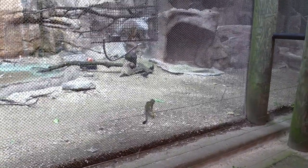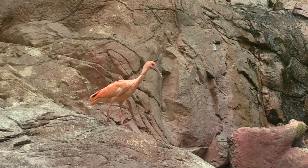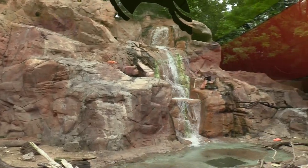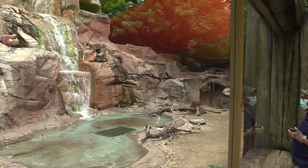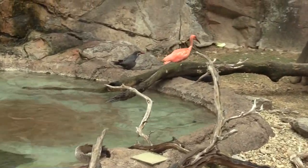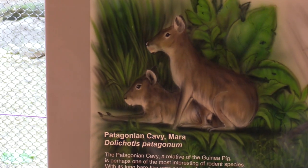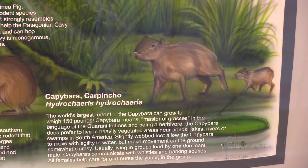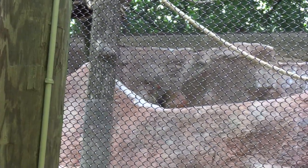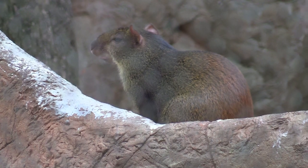So squirrel monkeys are just all over the place. On the other birds. Another scarlet ibis. So the lizards. I do not see any of the lizards. Another scarlet ibis. Alright, so the Patagonian cavy, the capybara, and the agouti, I did not see. But actually, I do see one of the Patagonian cavies right here. There we go. Got a better view of them for you.